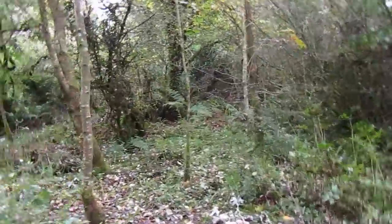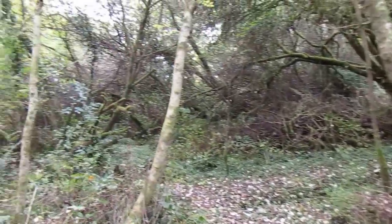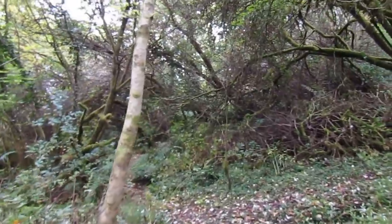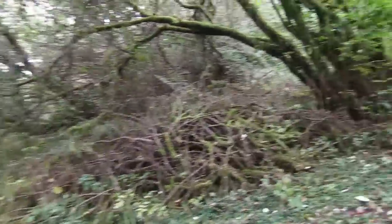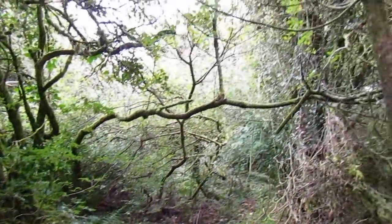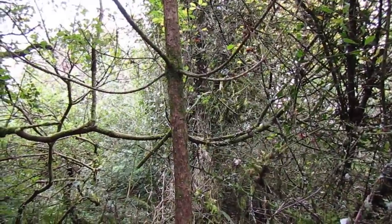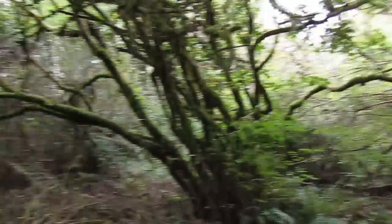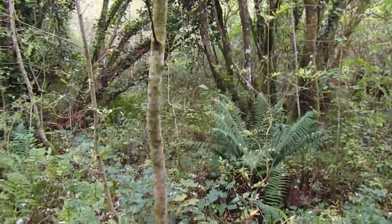So this is a little area that I call the Fairy Wood. And this is a very beautiful little area. The whole land, by the way, is north facing, and it's sloping away towards the north. So here I'm looking uphill, and in fact the cottage would be somewhere about 10 feet above me at this point. So the land slopes away to the north.